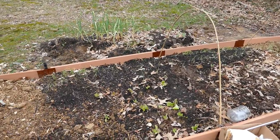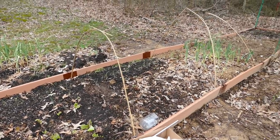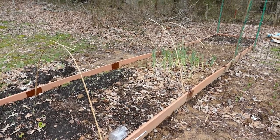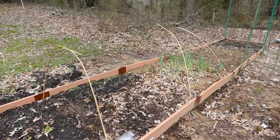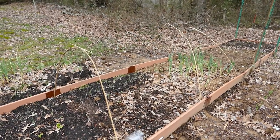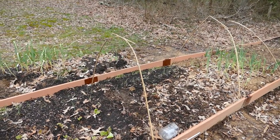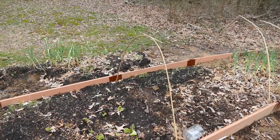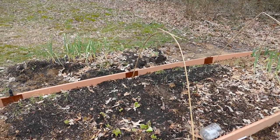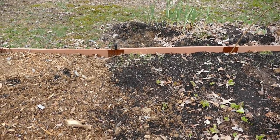And I've decided to take the row cover off for now because, as you can see, my bamboo quick job isn't holding up too well. And until I can get out here and work properly with the PVC pipe to get it back on, I'm just going to leave it off and I'm going to take that bamboo out. We are not in danger of any hard freezes in the near future, so I think we'll be okay.